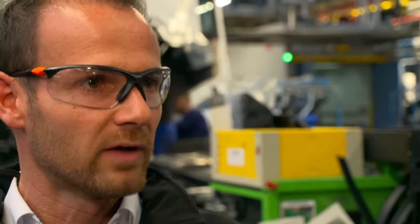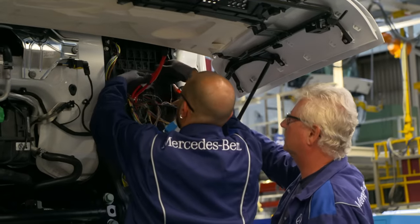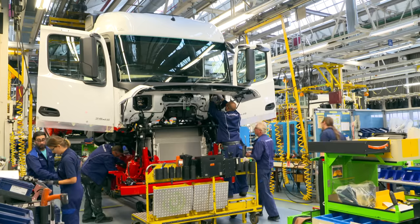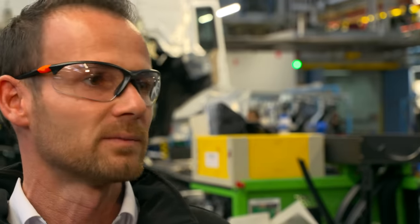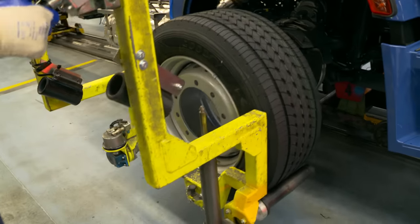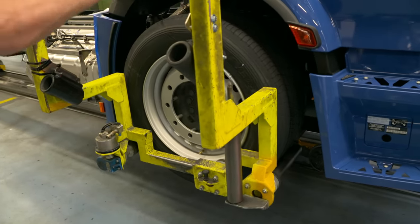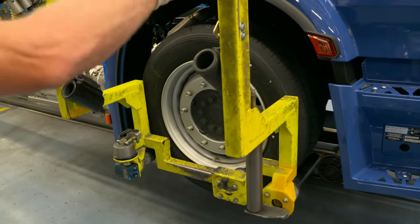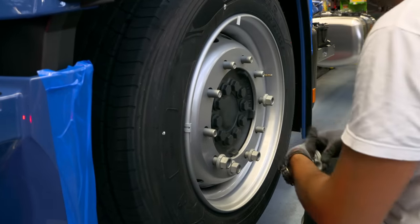A wedding? Because in this step, we are marrying the two main components of the Wörth factory, the cab, which is built at the same time as the frame. That is why we call it a wedding, and why it is the most important process for us. The two largest components come together. Next are the tires. Then the truck can finally stand on its own. Slowly but surely, the trip through the factory is coming to an end. In a few minutes, the truck will be finished.